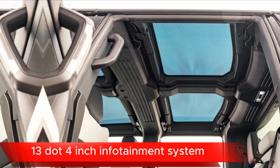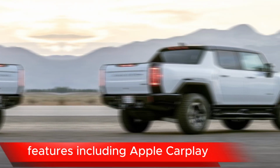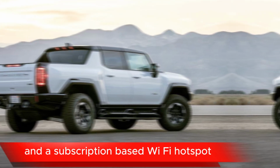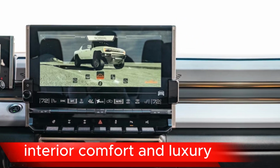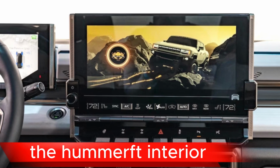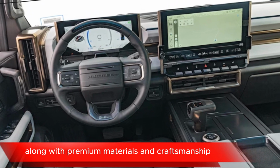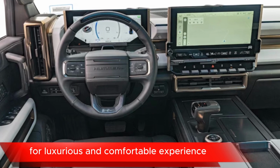13.4-inch infotainment system. This large touchscreen serves as the hub for the Hummer EV's advanced infotainment and connectivity features, including Apple CarPlay, Android Auto, and a subscription-based Wi-Fi hotspot. Interior comfort and luxury. Spacious and refined cabin. The Hummer EV's interior offers ample passenger and cargo space, along with premium materials and craftsmanship for a luxurious and comfortable experience.